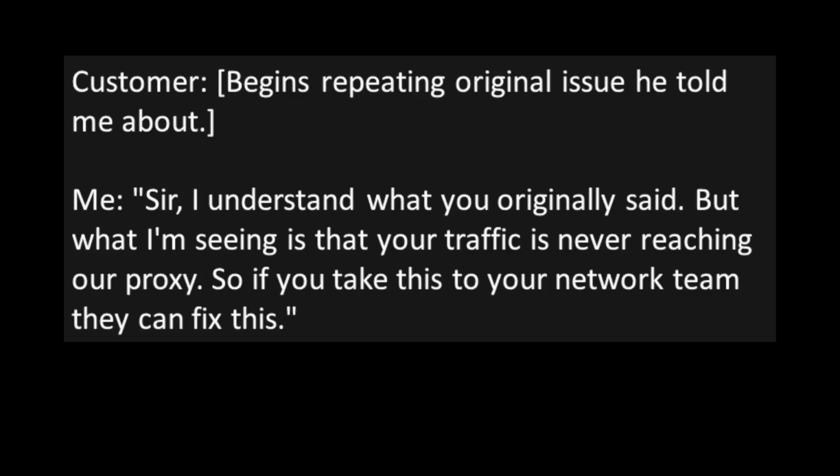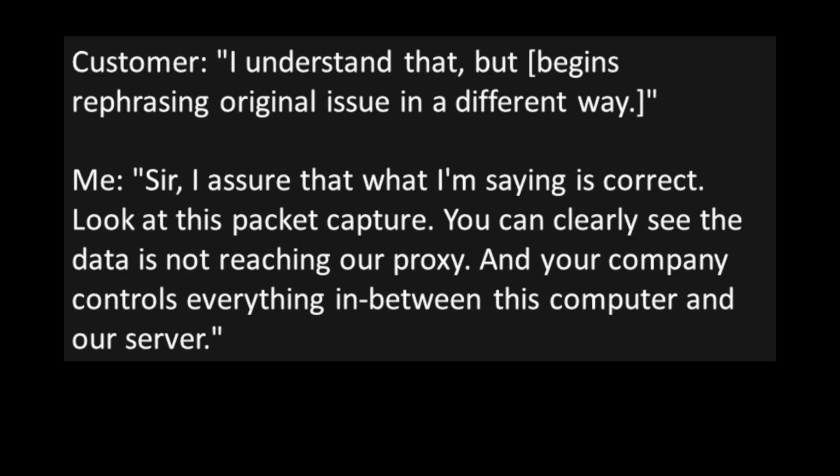Customer begins repeating original issue he told me about. Me: Sir, I understand what you originally said, but what I'm seeing is that your traffic is never reaching our proxy, so if you take this to your network team, they can fix it. Customer: I understand that, but... and begins rephrasing the original issue in a different way. Me: Sir, I assure you that what I'm saying is correct. Look at this packet capture. You can clearly see the data is not reaching our proxy, and your company controls everything in between this computer and our server. We continued going back and forth for a bit, with the customer refusing to do anything but insist it was our problem.